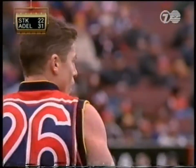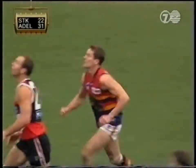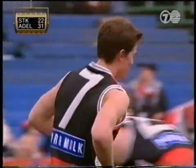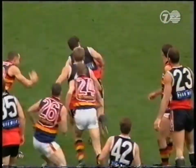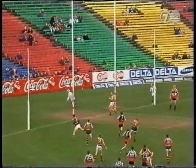Gowans has come on in this second quarter. Mark Stevens, if he can inspire the Crows to a victory here today. Oh, it comes down to Hayes. Hits the post. He was only 15 metres out. Double change getting ready for the Crows here. Stingline and Johnson. Well, Saints should have kicked a few in the first quarter, and Lenny should have kicked that.